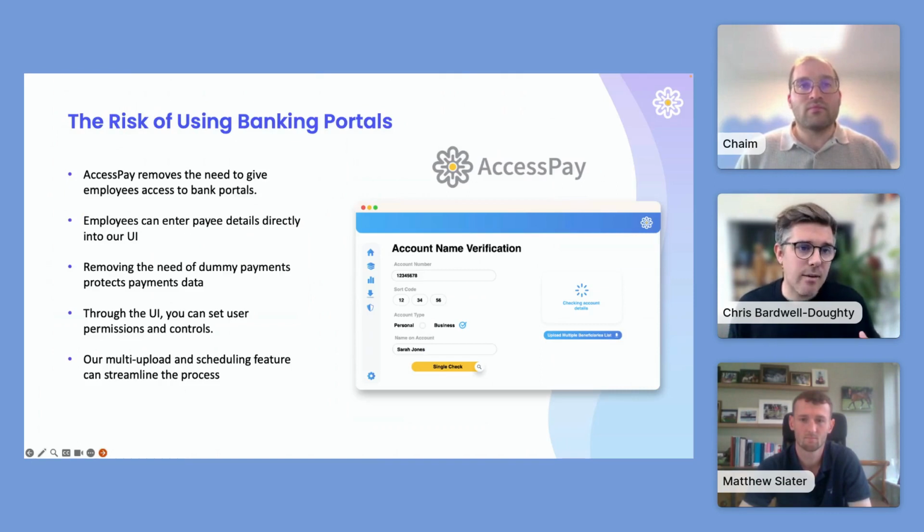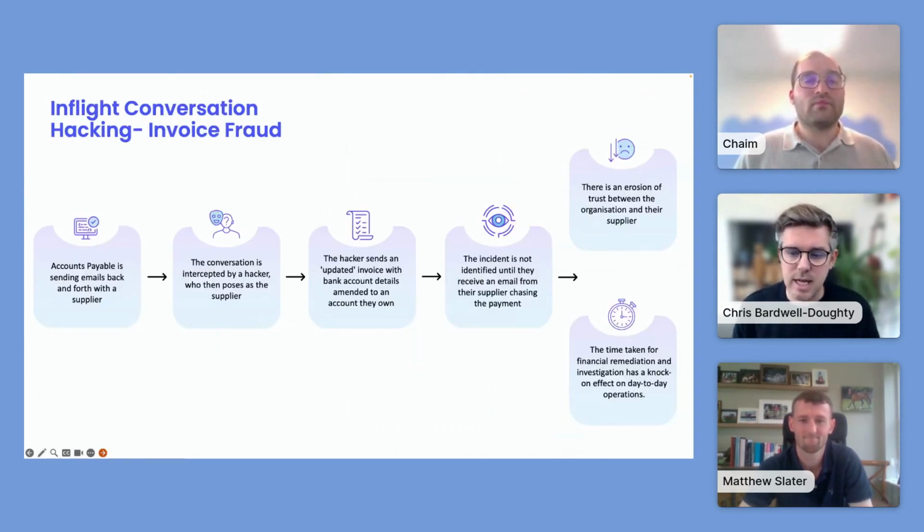So how does account name verification through the AccessPay platform address some of those issues? AccessPay removes the need to give employees access to that banking portal. So there's no reason to be logging in, setting up those dummy payments that could further impact on the quality of data you have within those banking platforms and the accuracy of pay information within them. Throughout the UI, you can set user permissions and control those, and our multi-upload and scheduling feature can streamline that process as and when, meaning that you no longer need to log into multiple accounts or go through that process on a repeated basis.